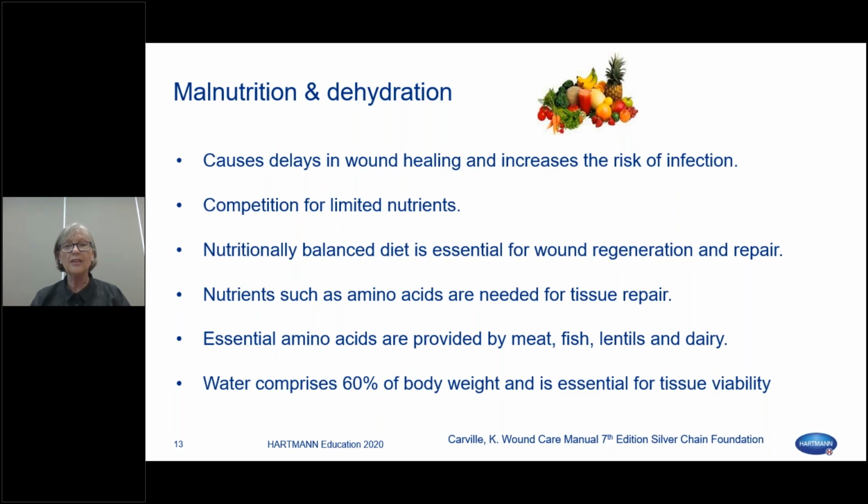Malnutrition and dehydration have been shown to delay wound healing and increase wound infections. Our body needs nutrients for regeneration and repair of tissue. Exudate is high in protein, so the more that's present, the more protein is lost and needs replenishing. People with hard to heal wounds require extra kilojoules and protein for tissue growth and repair. There can be competition for limited nutrients such as amino acids required for cellular energy and the effectiveness of medications.